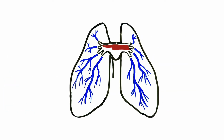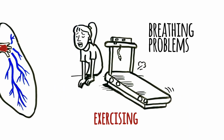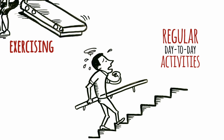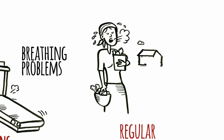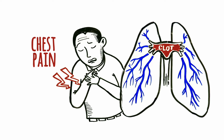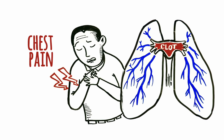When PE occurs, the clot blocks blood flow in the lungs. This will often cause breathing problems, especially when you are exercising or doing regular day-to-day activities like walking upstairs, carrying groceries, or doing household chores. Some patients may have chest pain. The chest pain can feel like a sharp stab from a knife and is worse with deep breaths, or it can feel like a pressure on your chest.